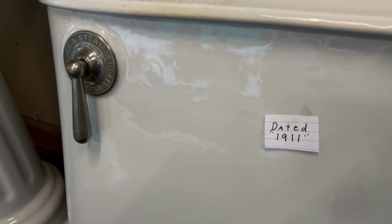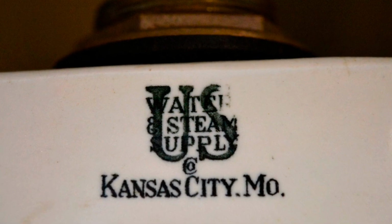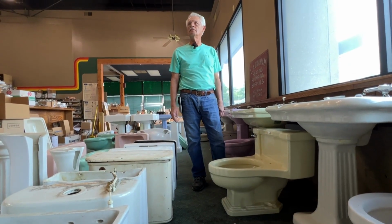That is a 1911 U.S. Water and Steam, which became U.S. Supply Company, which I'm pretty sure is now Ferguson. And it's kind of cool because it says Kansas City on it. Almost all of these are ready to install. You're not buying a pig in a poke.